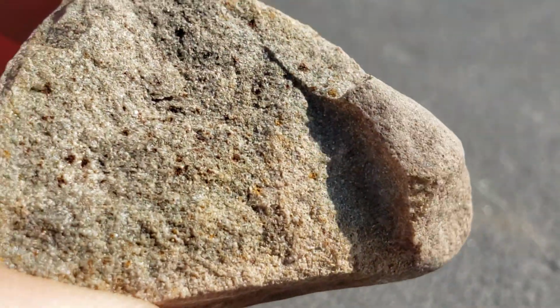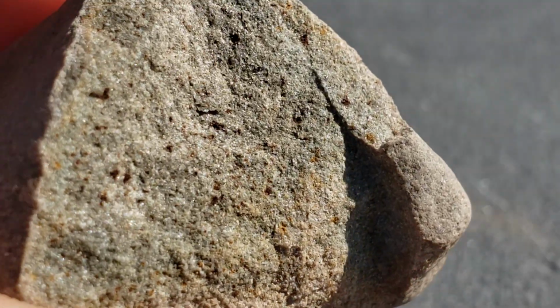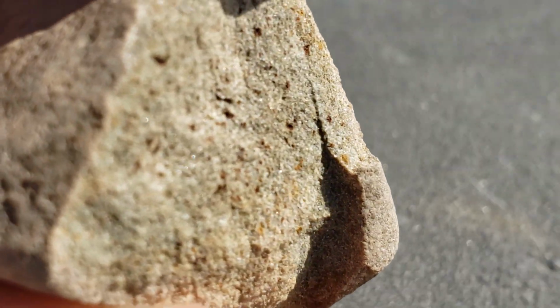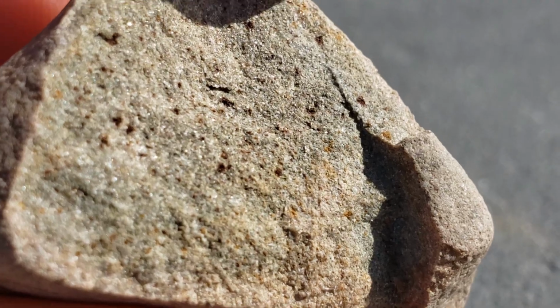Alright, to something that might be a little less interesting. Kind of a fine-grained, dirty-ish sandstone. Pretty consolidated, pretty lithified. It's pretty smooth on the outside, so it's quite dense. There definitely seem to be reddish pockets of staining.